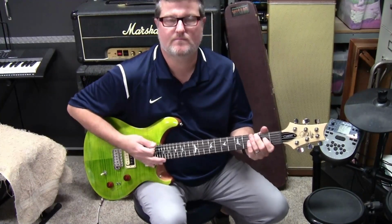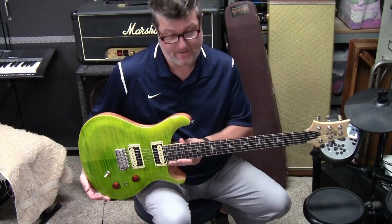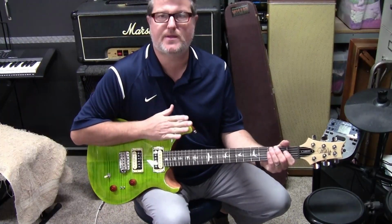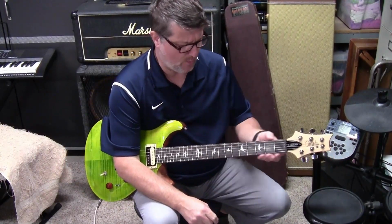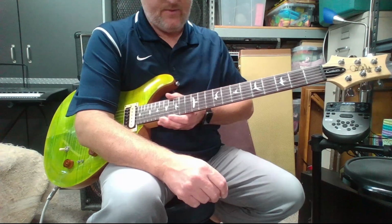Alright, so here it is. So it's just a beautiful guitar from just looks alone. The finish on top is gorgeous. Beautiful neck, which is a three-piece neck and a rosewood fingerboard. I have to say the frets are done very well. They feel good up and down the side.